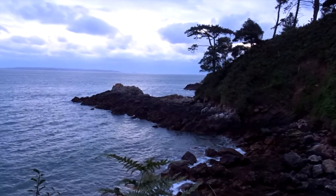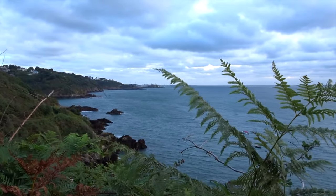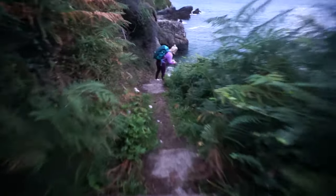But I'm told that this is one of the best hidden beaches in Guernsey for sunrise. So I'm quite glad we've come here because it looks like it could be a nice sunrise this morning. There's some clouds just over Herm, but hopefully they clear off a little bit and we can get some golden light because the sun's due to rise in about 10 minutes.